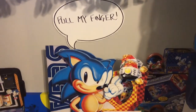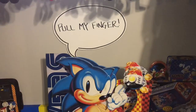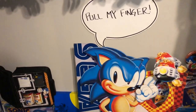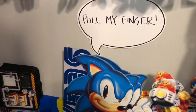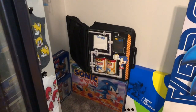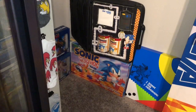There's the 3D Sonic 1 display, which did not come with the Pull My Finger sign. A lot of people think that, but I actually added that. Over there we have the Sonic SpaghettiOs merchandiser kit.